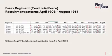You can see how many men joined. So let's take the 4th Battalion, for instance, and look at 1910. On the 23rd of February 1910, number 948 was issued to a soldier joining. And then on January the 3rd, 1911, number 1054 was issued to a recruit. So you can see that between February 1910 and January the 3rd, 1911, it's 106 men who joined that particular battalion in just under a year. So very low, very low.